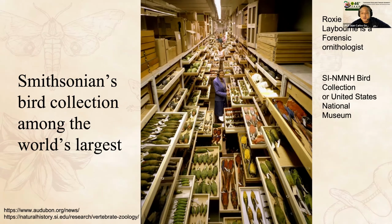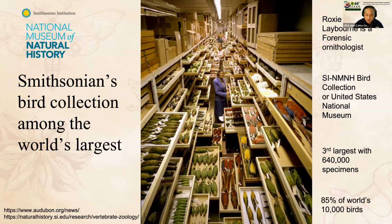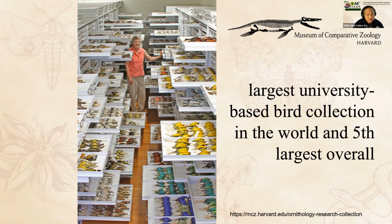The Smithsonian Institution's National Museum of Natural History bird collection, also known as the United States National Museum, contains about 640,000 specimens at a time, and it represents about the third largest bird collection in the world. So it comprises about 85% of the world's 10,000 or so bird species. On another note, the Museum of Comparative Zoology at Harvard University is the largest university-based bird collection in the world and is 5th largest overall. That's about 4,000 bird specimens, and it also represents about 65%, 85% of the global species of birds.